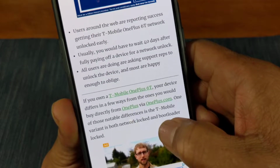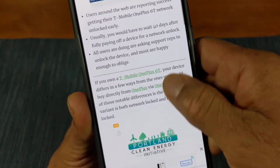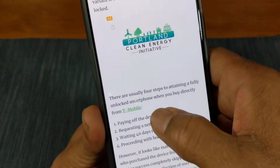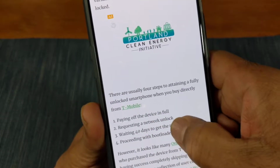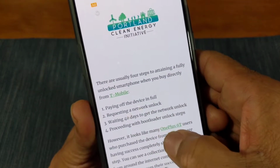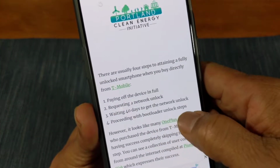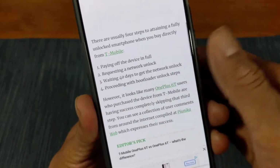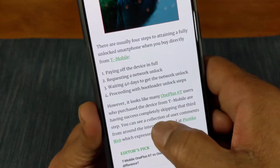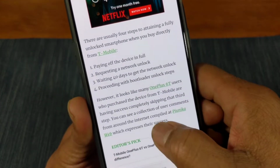One of those notable differences is that the T-Mobile variant is both network locked and bootloader locked, right? We know that. It says here there are usually 4 steps to attaining a fully unlocked smartphone when you buy directly from T-Mobile. Paying off the device in full, we know that. Requesting a network unlock, waiting 40 days to get the network unlocked, proceeding with bootloader unlock steps. Okay, we know that. However, it looks like many OnePlus 6T users who purchased the device from T-Mobile are having success completely skipping the third step, which is waiting the 40 days.